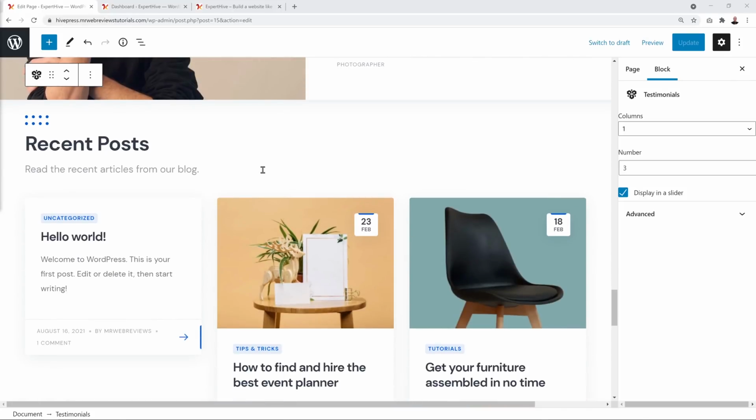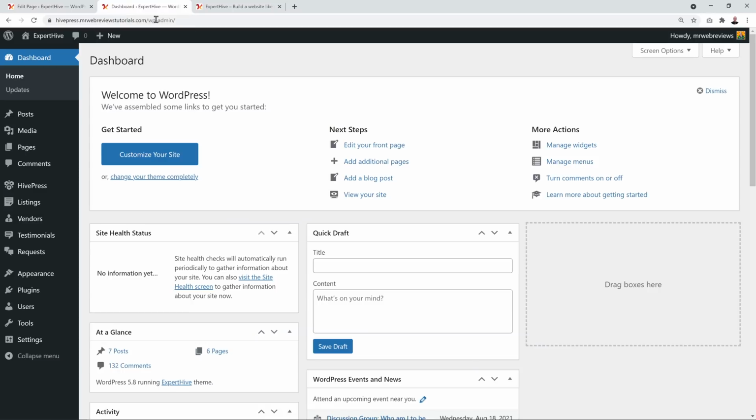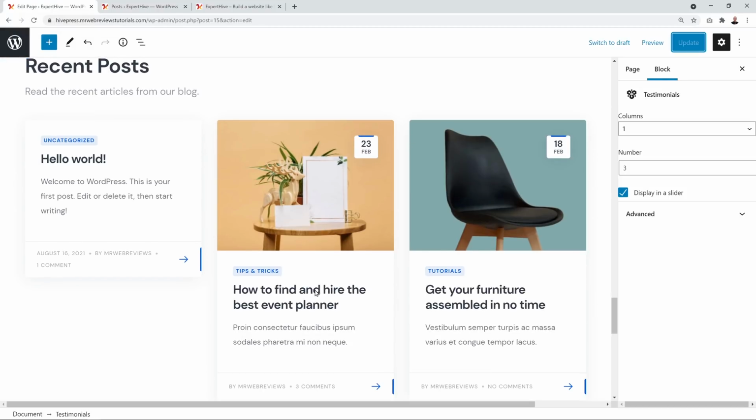Okay, so let's have a look at our next section. So it is recent posts. So basically these are part of the blog. So WordPress initially was designed as a blogging platform, which is still existent. So you can update and upload any content that you want related to the blog. So let's go back to the WordPress dashboard. And as you can see, there's a section here that's called posts. So if you click on this, as you can see, you have a few posts here. And if you go back to our page editor here, you can see we have 2 posts being displayed.